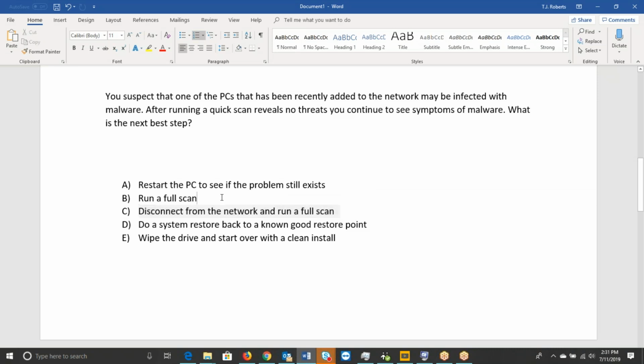Because you're just disconnecting from the network. So like you all stated, right, you don't want anything to spread. You don't know what it is. If it's a worm, it can spread like that, right? So yeah, definitely disconnect from the network, run a full scan, see what happens after that. If it still comes back with nothing and it's still acting the same, then there are some other things that you want to start doing before you get to the restore point, right? There are some other things that you can do.